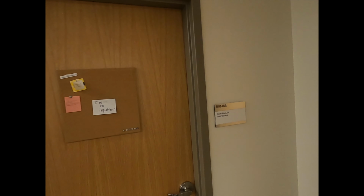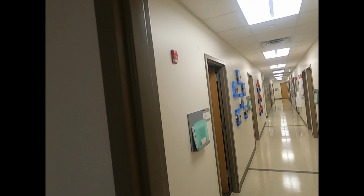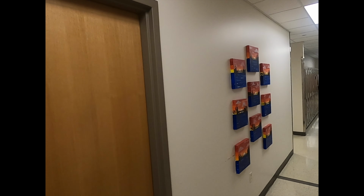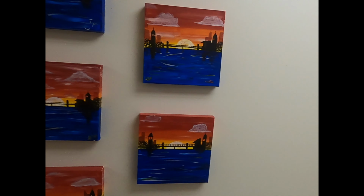And here is our chief's room. She's actually not here right now. She's on inpatient, as you can see, but this is her office. Down this hallway, again, just more art from the wall. We do lots of paints and sips or paints and gatherings in our program. So this is some of our artwork that we've done. Awesome A1 artists that go here.